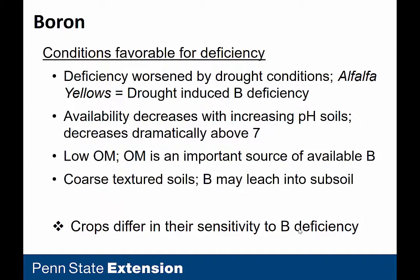The other one, and this gets a little bit tricky. We're trying to manage that alfalfa stand, that soil, somewhere between 6.5 and 7. We want to optimize the conditions for the rhizobia bacteria, create a good hospitable environment. The challenge is that once we get much over 7, boron solubility just falls off a cliff. So we're running right along that knife's edge just trying to keep the pH up.